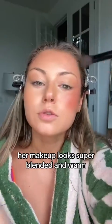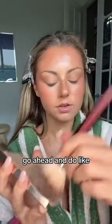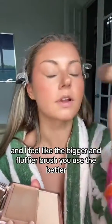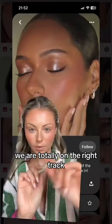Her makeup looks super blended and warm, but she also has pretty good color on her forehead, so I'm gonna take it all the way up. Go ahead and do a little set with my Patrick Ta powder. This just really helps everything, and I feel like the bigger and fluffier a brush you use, the better. I'm gonna set the blush a little bit with this color from my NARS palette. We are totally on the right track.